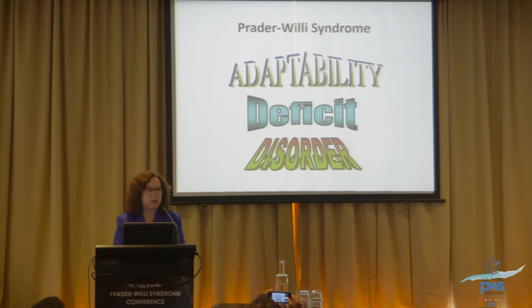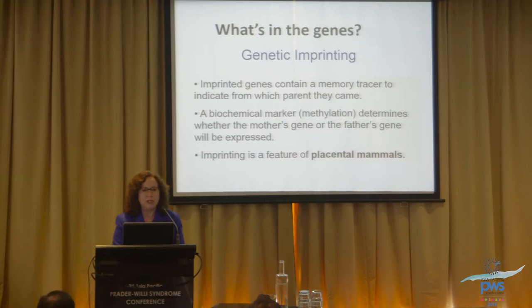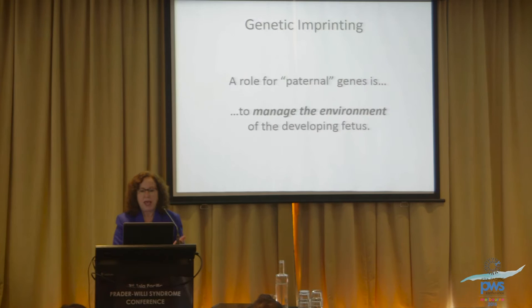So when we look at genetic imprinting, what's in the genes, imprinted genes contain a memory tracer to indicate which parent they came from. A biochemical marker determines whether it's mother's gene or father's gene, and it also determines when that's going to be expressed. And I think that there is a role for the snoRNAs that regulate the way genes turn off and on as you grow. And imprinting, we know, is a feature of placental mammals. And the reason for that is that the paternal genes are responsible for managing the environment, the developing fetus. We know for sure that that's true in mouse models.